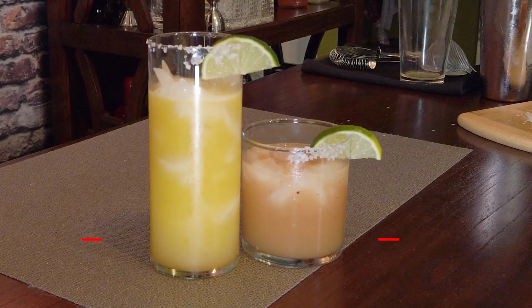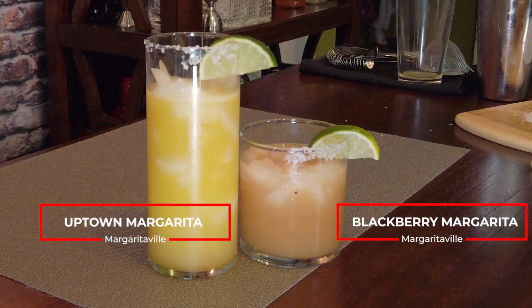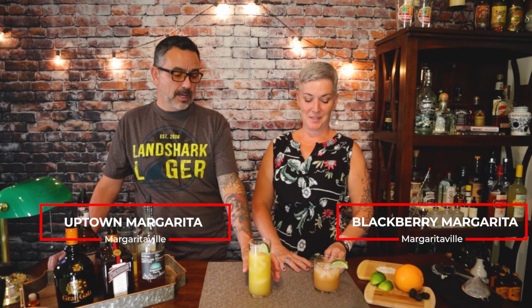Because again, the one I got at Margaritaville was very red, although as it's sitting here, it's getting a little bit redder, but I think it's because there's blackberries sitting in it. Blackberry Margarita? Uptown Margarita? Yeah. If I remember correctly, mine was fairly close to a classic margarita. Yeah, pretty much. And yours, was it very blackberry, like the flavor? Not extremely, but good. Are you ready?